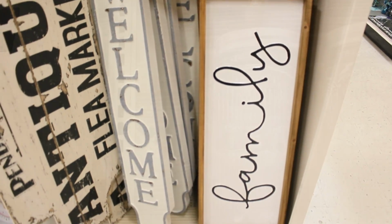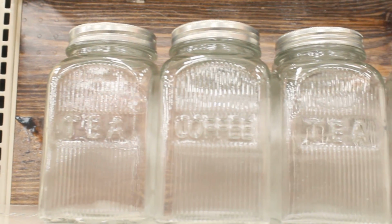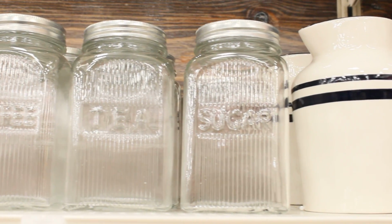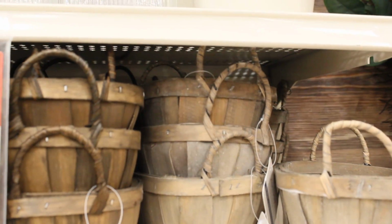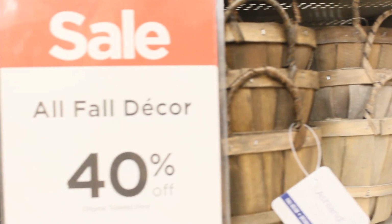I just love how cozy all of the fun fall signs are. These cute little tea and coffee containers were neat. Again, though, I think you could find a little bit better deal on these if you get out and hunt around a little bit more, if you're a bargain shopper. If not, by all means, have fun. And I hope you guys are really enjoying all of this preview of all of this fall decor.